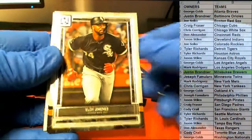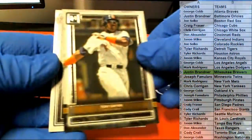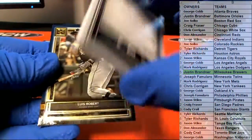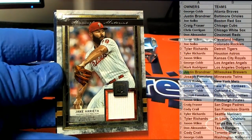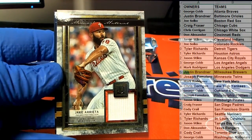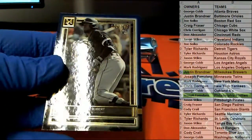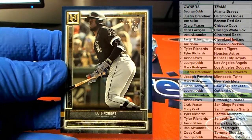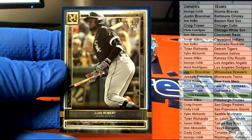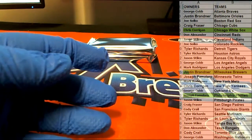Here's our next one. There's Jimenez. Nice Gehrig. Tony Gwynn. Here we go. Jake Arrieta, 2/25 for the Phillies. All right, and that is Joe F. Coming out to you, Joe F. Jake Arrieta. Look out. There you go, Chris. Chris C, 20/150. Very good.